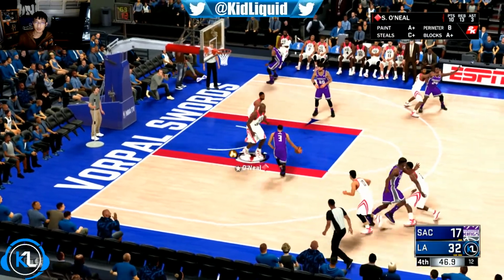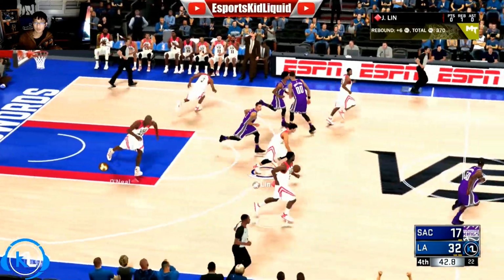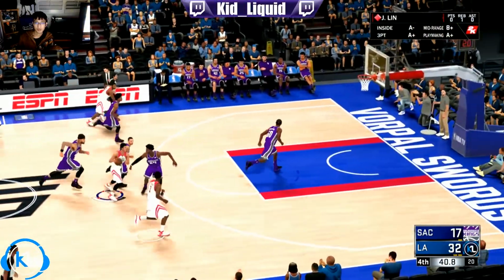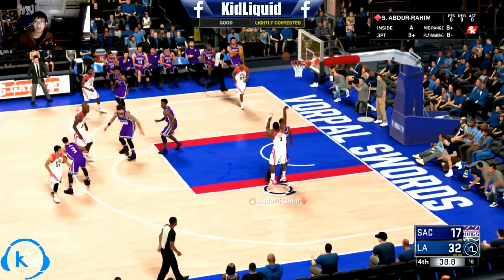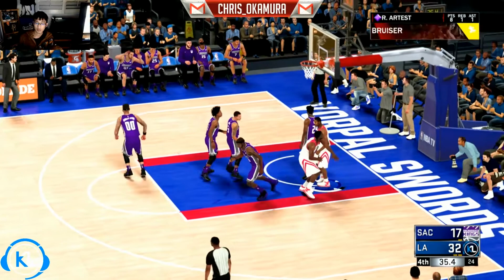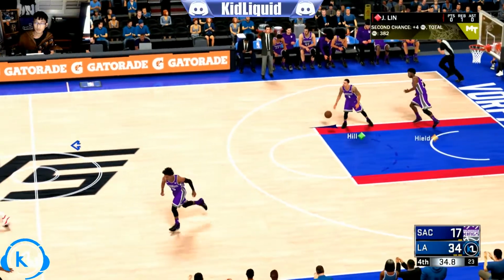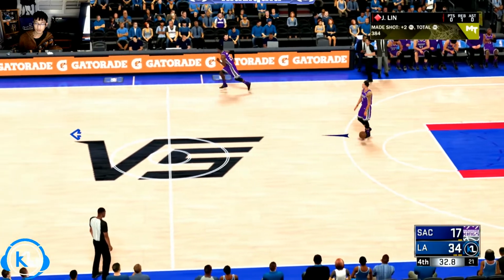Randolph sets a screen for Hill. He can't get it to go. O'Neal with the defensive effort. Then the pass to Abdul-Rahim. Here's Artest. And he banks in the layup. Just a grinder. Always doing the dirty work on the offensive glass. And that's one of the things he brings to the table.